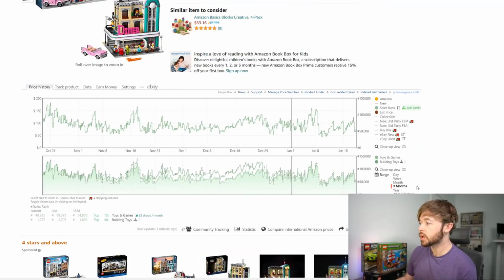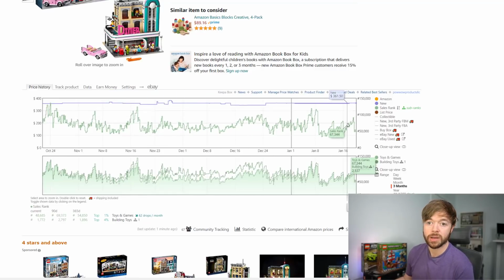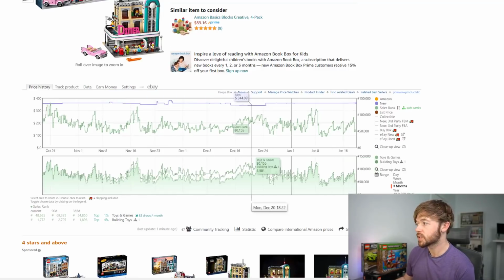Now on Keepa, we can also bring in the prices here. If I click this button for new, I can see a price pull in here, and this is that low price that we just talked about. So this is showing me what is going on with that price. This blue line right here is a price. It's like a market price on this listing.